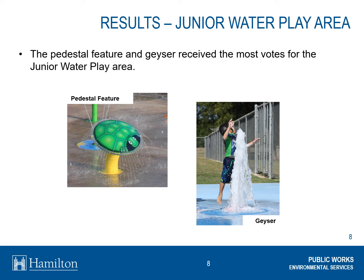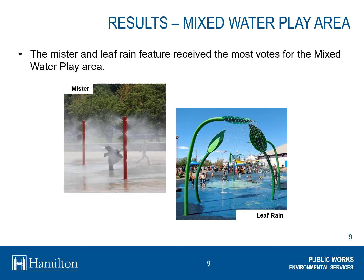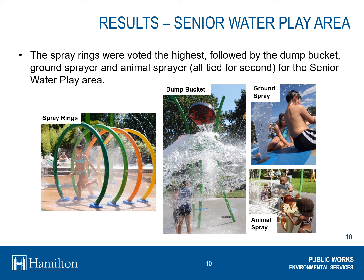The pedestal feature and geyser received the most votes for the junior water play area. The mister and leaf rain feature received the most votes for the mixed water play area. And the spray rings were voted the highest, followed by the dump bucket, ground sprayer, and animal sprayer, all tied for second, for the senior water play area.